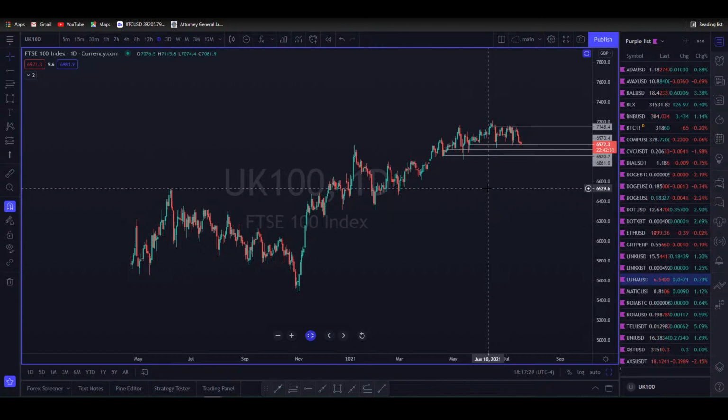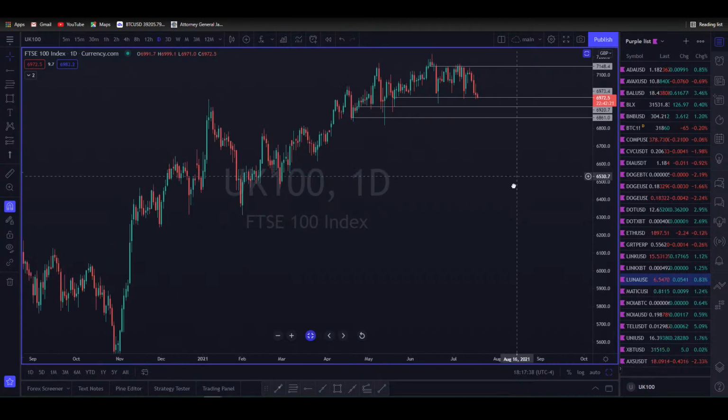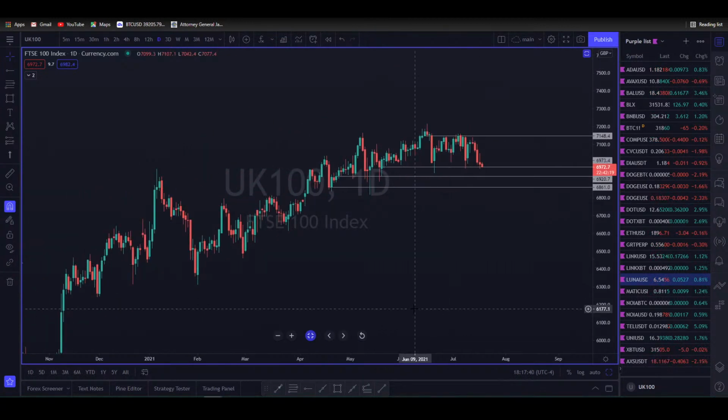And I just got stopped out on Luna USDT. Stop triggered. Lost 2%. So that's that on that trade.